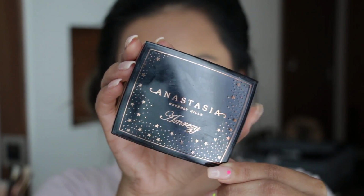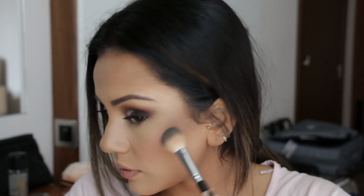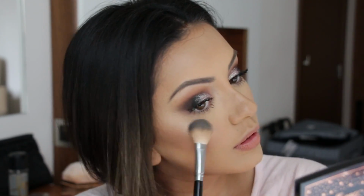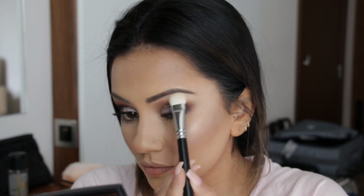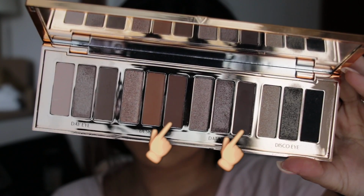I'm taking the Amrezy and ABH collab palette product highlighter and getting that onto my cheeks as well. This time I went in with a very light hand because in the morning I did go a little bit OTT with the highlight. And I didn't want it to be overpowering because obviously the eyes are quite glittery. So I made sure that it was not as intense as the daytime. I'm just going to carry on finishing the highlight portion off. And also not forgetting to add that onto my brow bone as well, just so everything is nice and meshed in together.